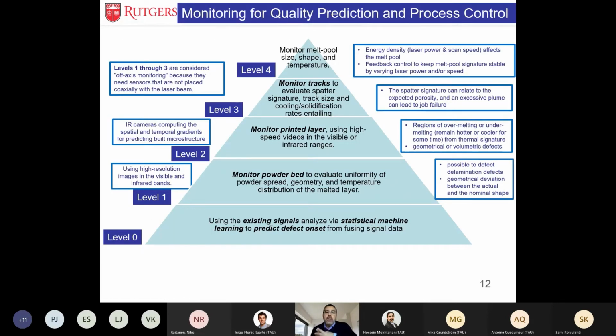Now here is what we can do. That's pretty much a hierarchical structure for monitoring for quality prediction and process control. At level 0, we are just using existing signals at the machine, analyzing them via statistical machine learning to predict defect onset from fusing signals. At level 1, we begin to monitor by installing sensors on the powder bed to evaluate the uniformity of the powder spread, geometry, and temperature distribution of the melted layer.